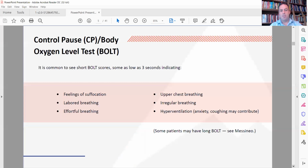So the control pause is a measurement that we use to assess people's functional breathing patterns. And what I would like you to do is to measure your own control pause. This is also called the BOLT score from the Oxygen Advantage. It's the length of comfortable breath hold time. And to measure your control pause, you just need a timer.